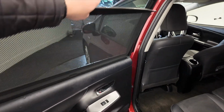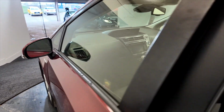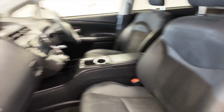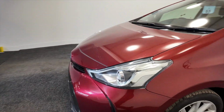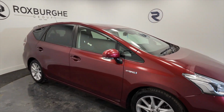You've got privacy blinds as well for the rear passengers. Also keeps the sun out, electric windows, front and rear. Really nice dashboard layout inside these, and really good fully adjustable part leather seats. Obviously you've got Toyota's build quality and reliability and styling. It's got LED daytime running lights, indicators on the wing mirrors there.